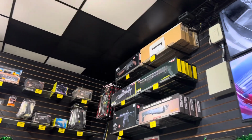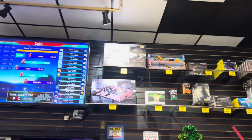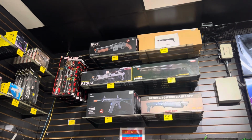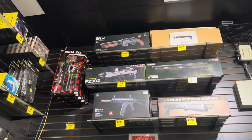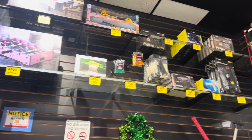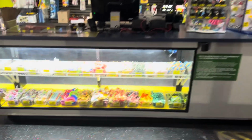They literally have airsoft rifles for tickets. Only here would they have that. They have hockey games and stuff. And then look at it, it's a whole section dedicated, which is so crazy. Not sure if that's real or not, but that's crazy for an arcade prize. And then some BB shooters too, and it's insane. 300 tickets for BBs and stuff like that. Like, literally, you never see this stuff at an arcade anywhere else, only in Texas.